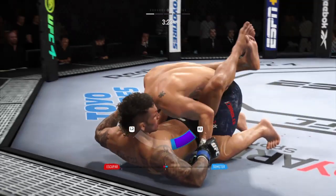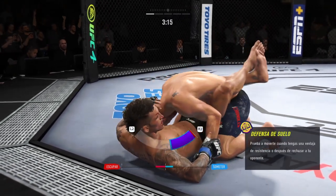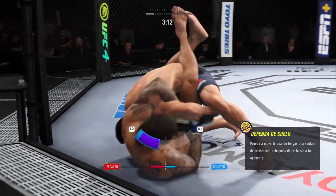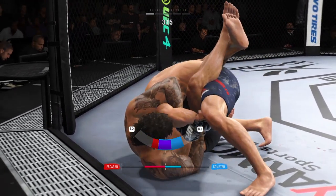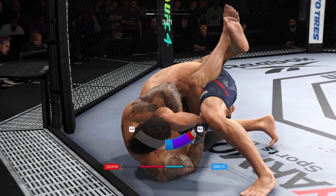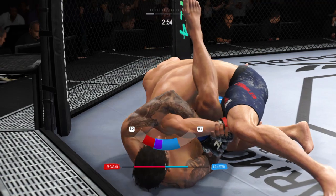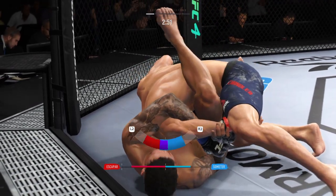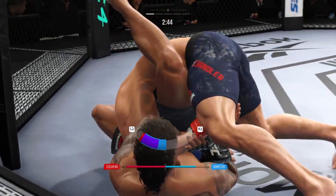Oliveira's got an arm. Looks like he's trying to lock up a Kimura. The Kimura is not the arm. It's the shoulder pressure that usually makes you tap. But now DC trying to isolate an arm. Yep, he's using the Kimura. And this might just be a matter of time.